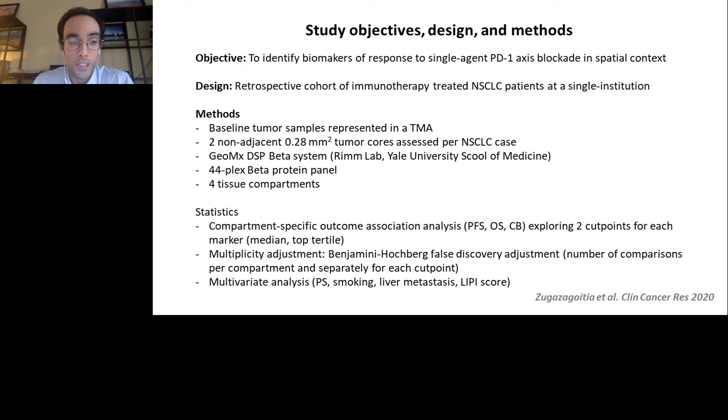We assessed 2 non-adjacent tumor cores per non-small cell lung cancer case, using, as I said, the GeoMx beta system that we had at Yale a year ago or so. And we used the 44-plex protein panel, and these proteins were assessed simultaneously in 4 different tissue compartments, as we will see later.